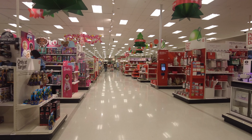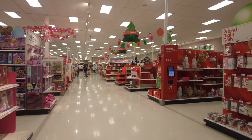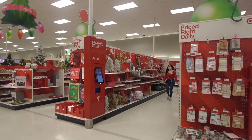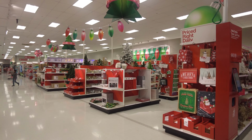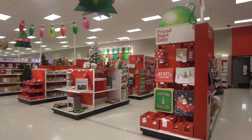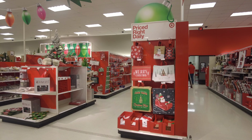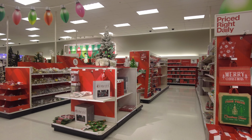So here we are inside the store and they have dedicated one entire part of the store to the Christmas decorations and all the Christmas supplies, along with the gift wrapping and gift bags and anything you need for the Christmas party or your gifts. So everything is in one section.